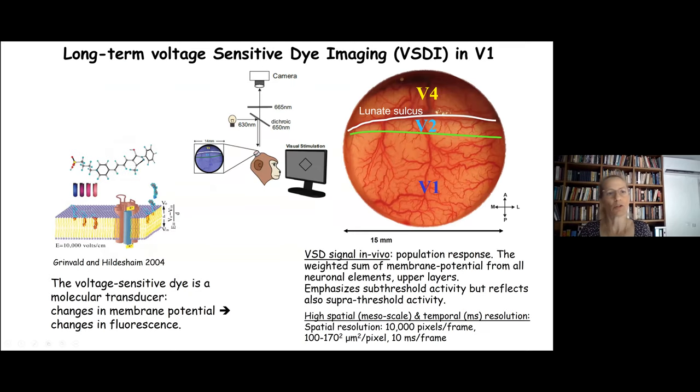So in order to measure brain signal, we use long-term voltage sensitive dye imaging in the behaving monkey. Essentially over here, you can see an image of the blood vessel pattern from one of our optical chambers. And what you can see over here are several visual areas: the primary visual cortex, the secondary visual cortex, and area V4. This is a view from the top on the cortex. So layer one is actually on the top over here, and the rest of the layers are entering into the image, if you wish.